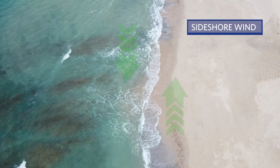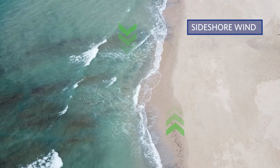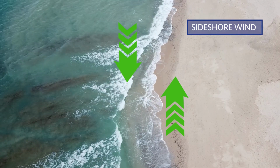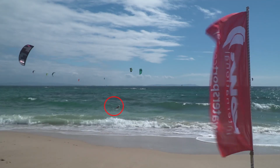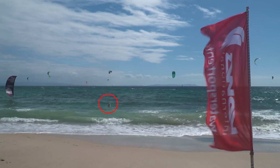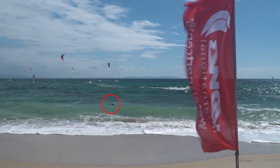Sideshore winds are the safest direction for kitesurfers. The necessary safety distance from the beach is easy to lengthen from the start already. And if anything happens to go wrong, it is easy to reach the shore again by performing a body drag.